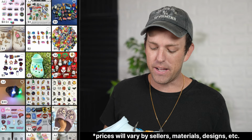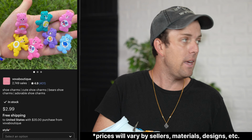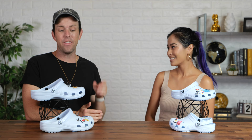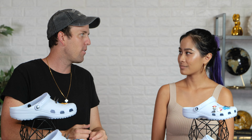Another pro tip for Jibbitz, if you have a specific one that you're looking for, you can search for basically anything under the sun and then Croc charm on Etsy. And usually sellers will sell them for about $1.50 a piece, which is a lot more expensive than what we got here, but it's more specific and you get the one that you want. They're still cheaper than getting the actual Croc Jibbitz, which go for about $5 a piece. You can also get them in multi-packs that reduce the price a little bit, but that's still a lot of money for just one Croc charm.